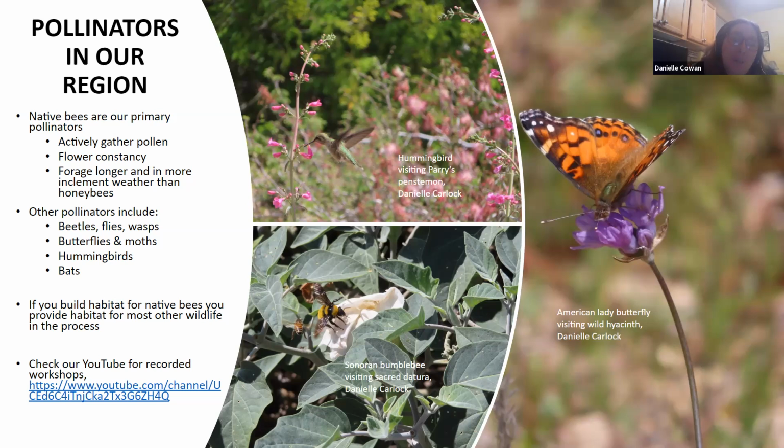And what's really good about building pollinator habitat is that it supports all other wildlife. Specifically, if you focus on native bees, what you do for native bees is good for all other wildlife, essentially. And we'll be talking about that as we get into these guidelines.